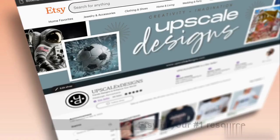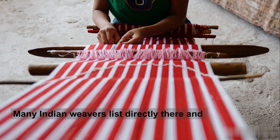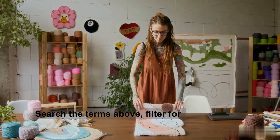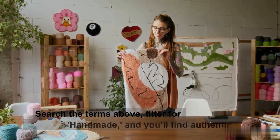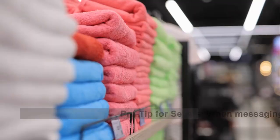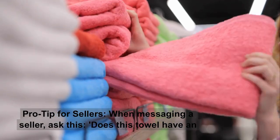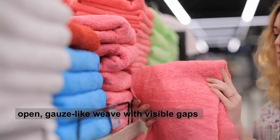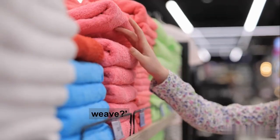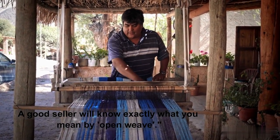Best platforms. Etsy is your #1 resource. Many Indian weavers list directly there and ship globally. Search the terms above, filter for handmade, and you'll find authentic handloom sellers. Pro tip for sellers: when messaging a seller, ask this: does this towel have an open, gauze-like weave with visible gaps between threads, or is it a tight flat weave? A good seller will know exactly what you mean by open weave.